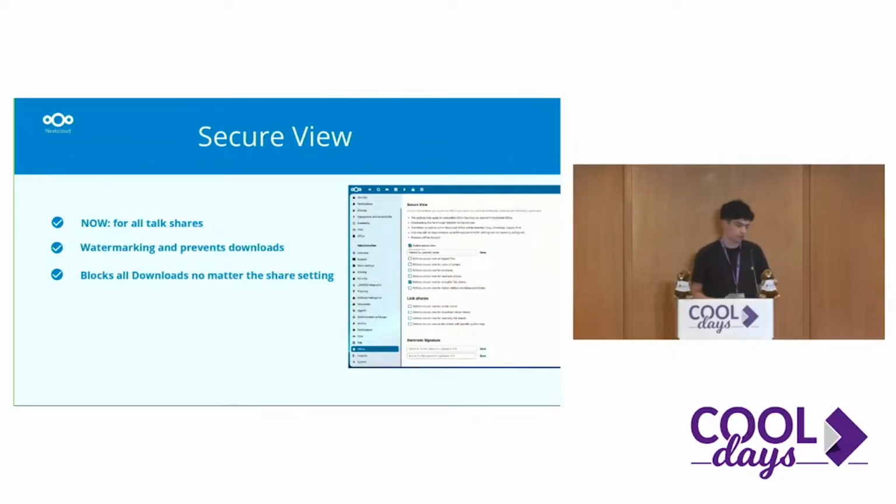Secure View, which has been in Nextcloud a little longer, but now also works in Talk shares. So if you, as I showed you before, share files in the Talk conversation, you can now prevent downloads and have those little watermarks on the document. The nice thing about that is because Collabora renders the UI on the server, people actually can't download the file, because in other solutions you can always download the file if it's sent to your browser. You can see the admin setting for that. You can basically just set the setting for any share you want, where the secure view should be and where not.